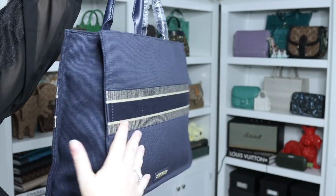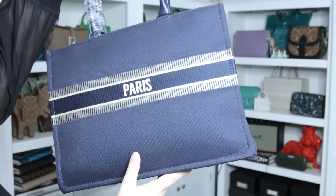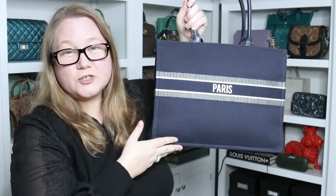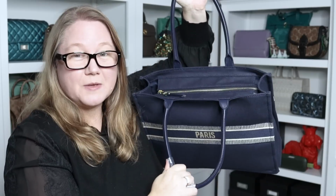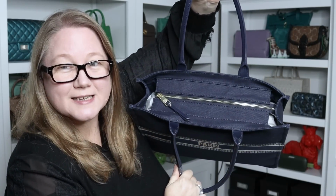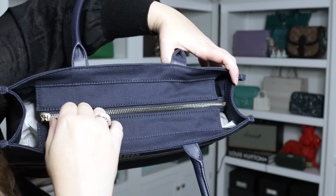So the front and back have some structure to them, but the sides and the bottom don't. So when it's empty, you're able to collapse it flat for storage, which is so nice. It's 14 inches by 11 inches by 5.5 inches deep. And something that's really nice about this is it has a zipped top closure. Correct me if I'm wrong, but that other brand doesn't have that on theirs, right?